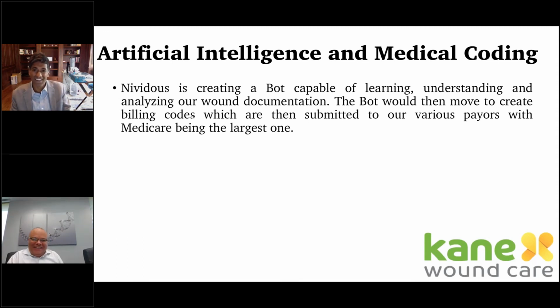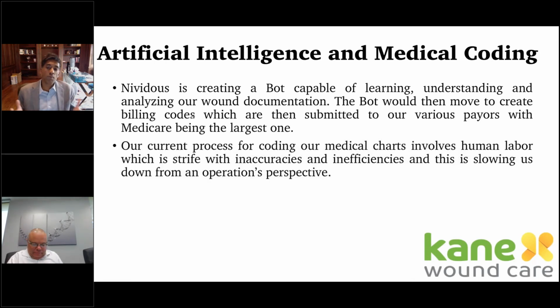All right. So our current process for coding our medical charts, like I said, involves human labor, right? Which is rife with inaccuracies and inefficiencies, and don't we know it. Sending wrong codes to payers like Medicare, Medicare rejecting the claim, us having to go back into that chart, figure out what the problem was, and then resubmitting those codes. You waste time. Time is money, right? Healthcare is a razor-thin margin industry. You need to be on top of that.